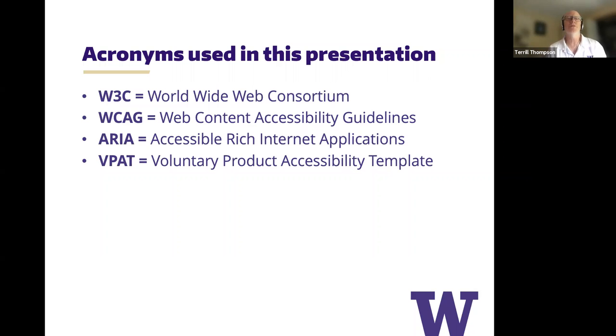Also, the W3C owns the ARIA specification. That stands for Accessible Rich Internet Applications. And we'll talk about that in depth as well. And finally, a lot of what we're talking about is the Voluntary Product Accessibility Template, or VPAT, which is the tool that vendors use in order to communicate how accessible their product is.